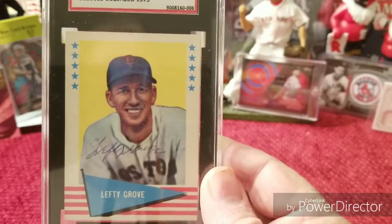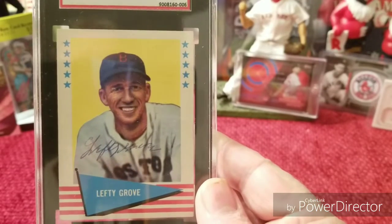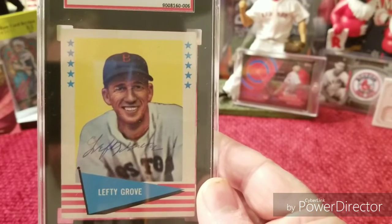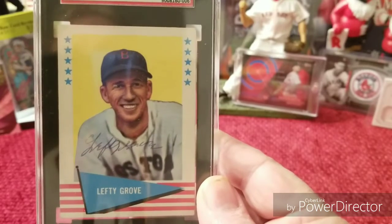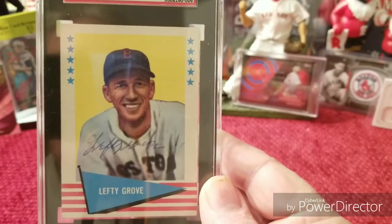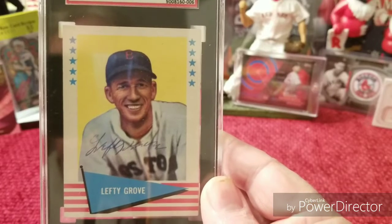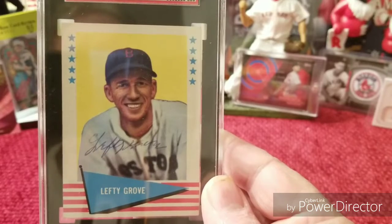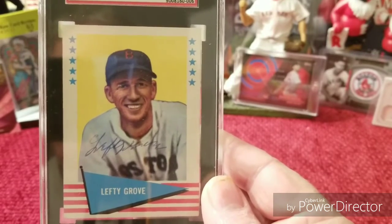And just a little bit about Lefty, it's kind of interesting. He started playing in the majors at 25 years old because the first 5 years, from 20 to 25, he was actually playing for the Baltimore Orioles, who were not affiliated with any major league team, so his stats during that 5-year period did not count. He accumulated a record of 108 and 36 with the Orioles, and none of those wins went towards his 300 wins that he had in the big leagues.